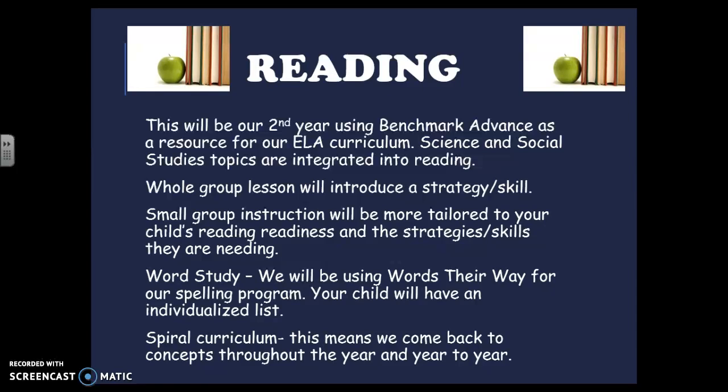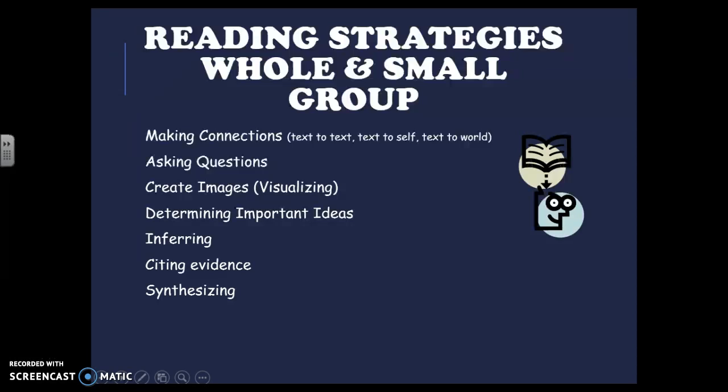What we like about this ELA curriculum is that it spirals, so we come back to the concepts throughout the year. It's not just teach it once and they're done. These are the reading strategies that we will be covering in whole group and our small group reading groups.